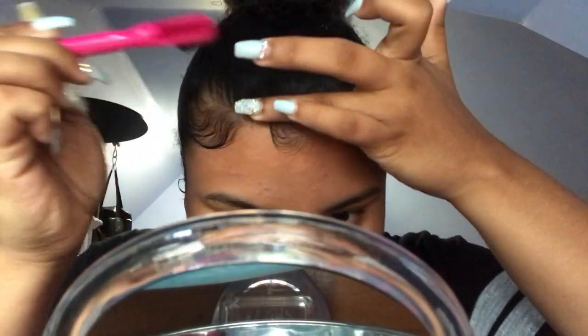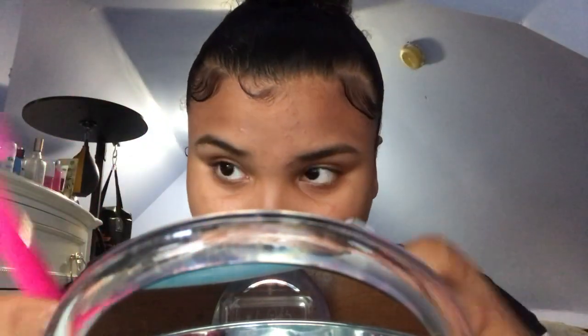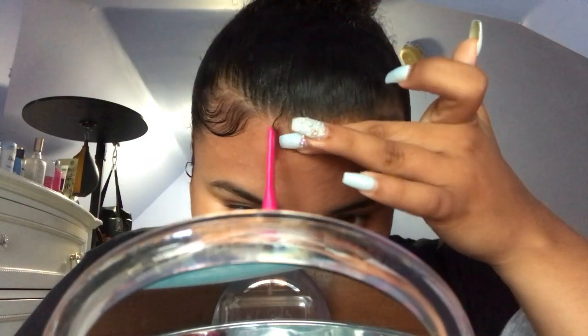It's literally been so long since I've done my edges. I think it has to be like a good 6 months. Has to be. That's a long time. What was I doing?